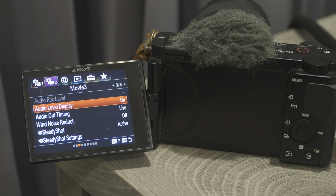On the ZV-E10, you can't choose the direction of the microphone. Now I am recording with the ZV-E10 microphone. There is no direction to choose, so there's only one mode.